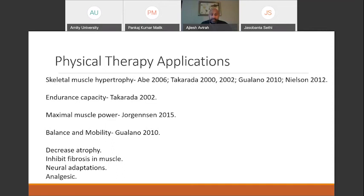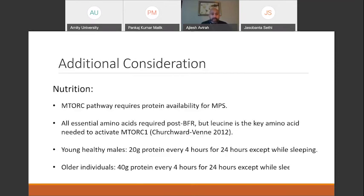It causes neural adaptations, a quicker adaptation to utilize more neurons. It has analgesic effects. If anybody is interested in additional research, you can go ahead and do that research, but you have to have an approved, clinically proven device to do that kind of research.